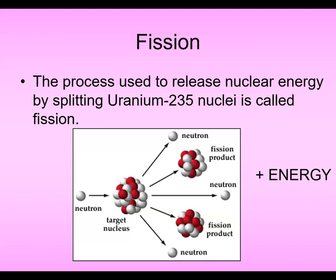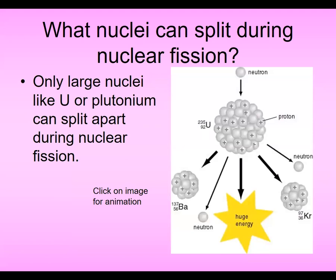Okay, so again, fission starts with a large, unstable nucleus. It's going to break down into smaller things and release neutrons and then a whole bunch of energy. The key here is that only large nuclei like uranium or plutonium can split apart during nuclear fission. So here we have uranium, and we are going to add a little extra neutron to it that causes the already unstable nucleus to become completely unstable and break apart. So again, we add a little neutron, big nucleus, breaks apart.